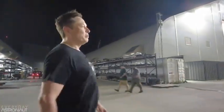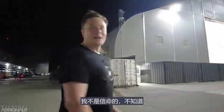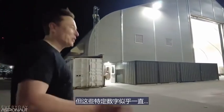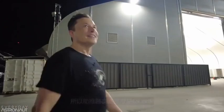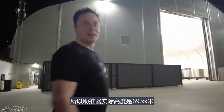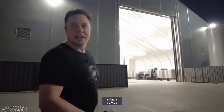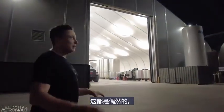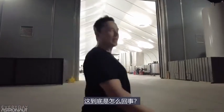Right. But then fate loves, I don't know what's going on, but these certain numbers just seem to be recurring all the time. So the booster is actually 69 point something, and then it's booster 4 and ship 20. And this is all happenstance. What the hell is going on?